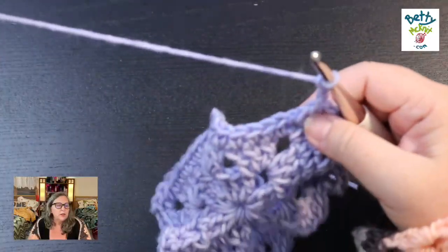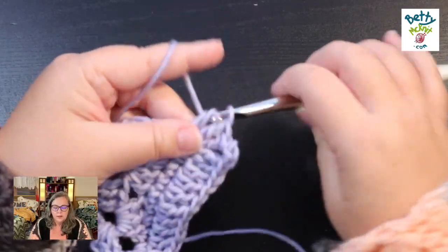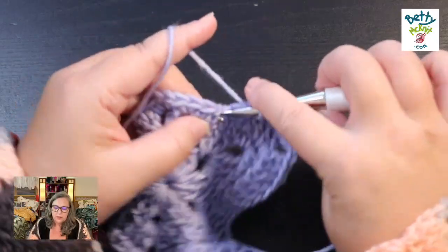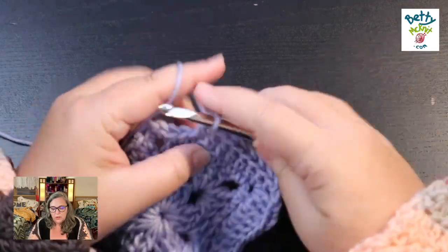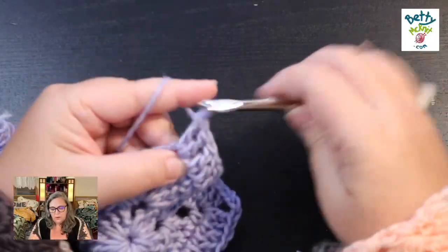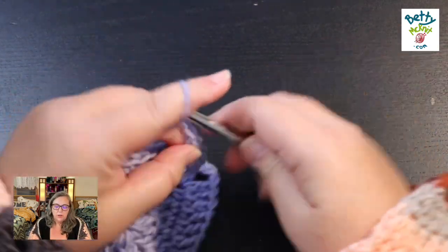One, two, three. You should end up with 12 double crochet on each side. So it'll be 8 across the single crochet stitches, and then 2 in each corner. One, two, three, four, five, six, seven, eight, nine, 10, 11, 12. And then chain 3.